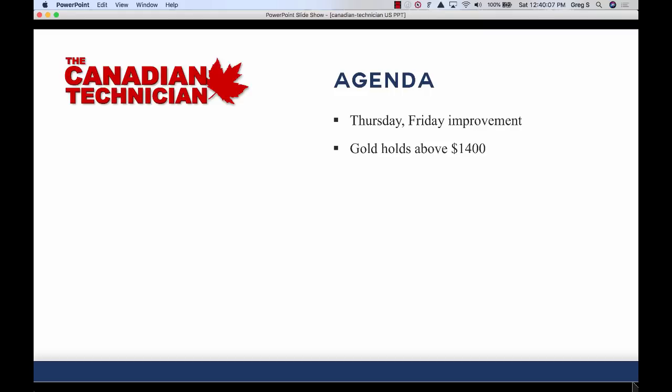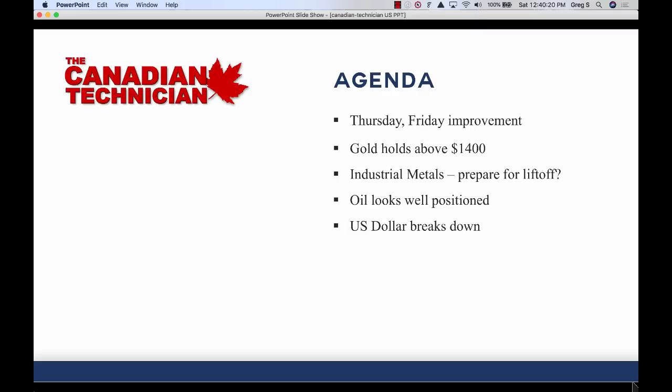Gold holds above 1400, so that was pretty bullish. Industrial metals prepare for liftoff. They look all set up to go here. Oils look well positioned, just starting to get some big buy signals on the big picture. The US dollar continues to just be softer. The Canadian dollar, as an example, continued its surge, so that's very bullish for commodities. And again, a weakness in the US dollar helps global charts. Emerging market currencies took off.